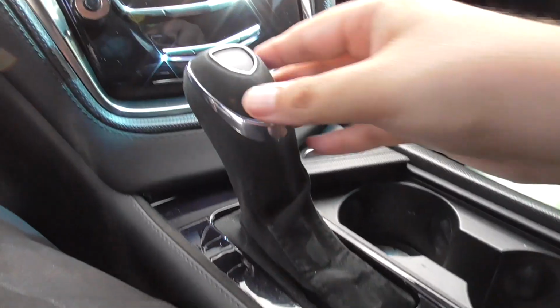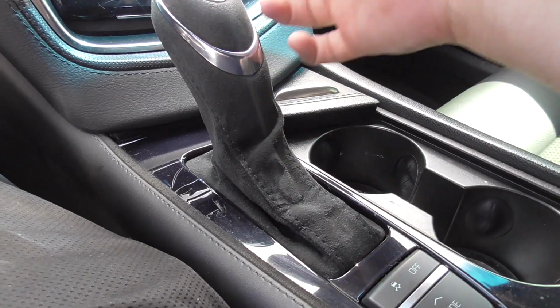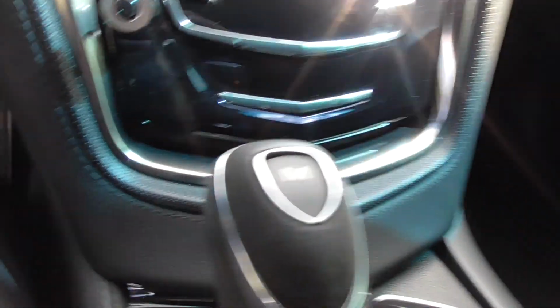The shift boot here is actually full Alcantara. There's actually no leather at all. It's just these plastic trim pieces, and you have the manual mode button here. You have traction control, the mode selector. All the gloss black is nice. You've got all the black trim, all the carbon up here.